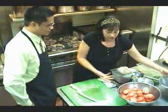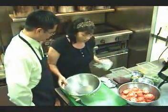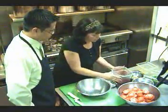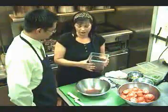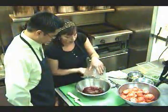And then you're going to make your marinade once your tomatoes are ready and in the bowl. Take a little bowl for your marinade. And I've already measured out what we need here. This is red wine vinegar, about 1.5 cups. You're just going to start by putting that in your bowl.